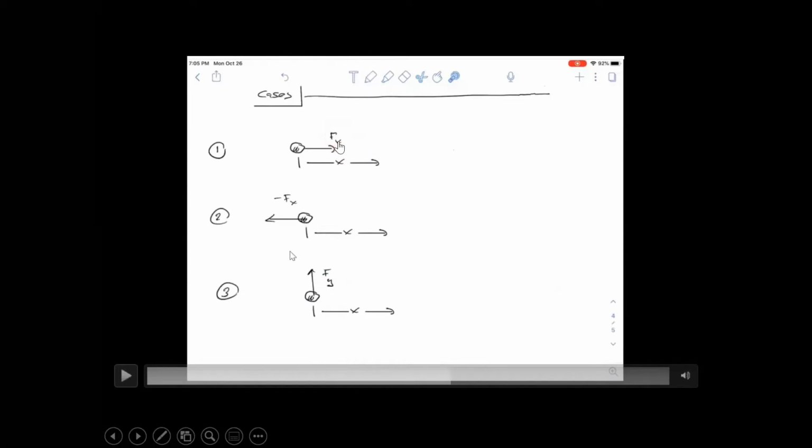So let's take a look at the work done on the object. The force is in the same direction as the motion. So this is a positive force, positive displacement. Positive times positive is going to be positive, so the energy is going to be gained. Notice that there's a positive change in energy, which means that the object you're doing work on, this mass, is going to gain energy. With force and displacement in the same direction, it's considered positive work, which means that the object gains energy.